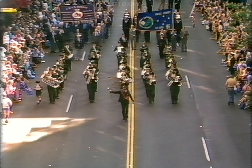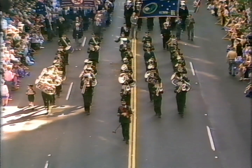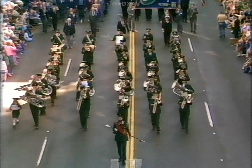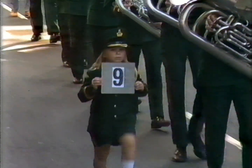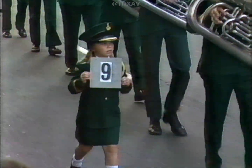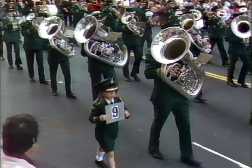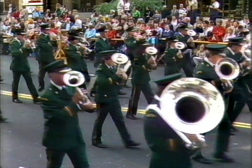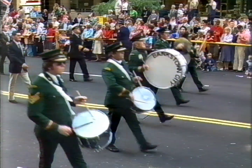Fine band again. Now that's the Bankstown City Brass you can see in your picture now. Always welcome. I do like the, I do hope I'm not being offensive, little girl or little boy, little girl. The number's almost as big as she is. Stepping out well though. Very well indeed. I hope she might last the distance. It's a long way for a little girl of that age. First class band.